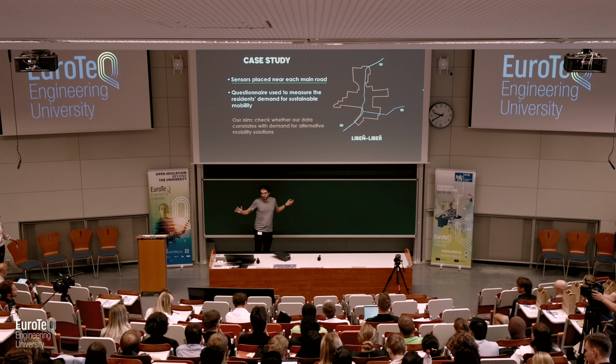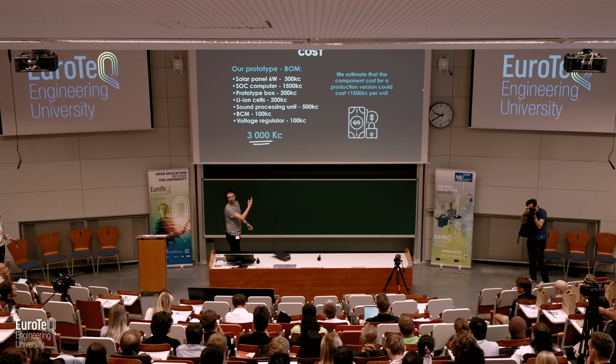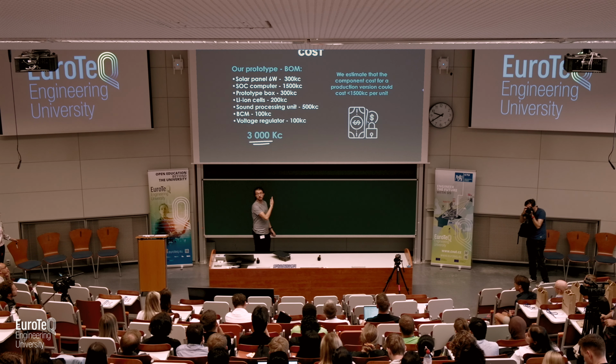So yeah, so far it looks good, but of course we will need more time and data. We looked at how much our prototype costs. It was around 3,000 crowns, so in euros that's about 120 euros.